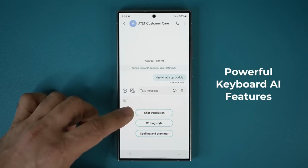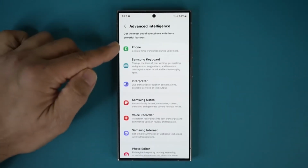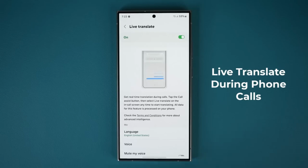Let's check out the phone's advanced intelligence features. Live translate calls with prompts on the display by tapping on Call Assist. It's a handy tool for seamless communication in different languages.